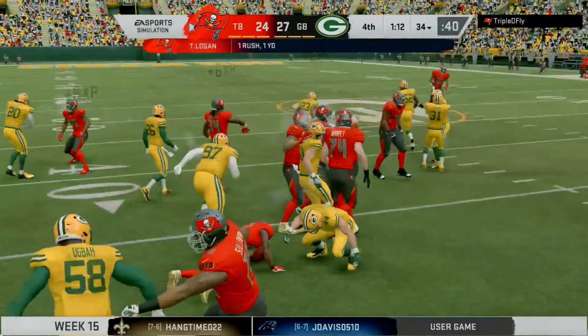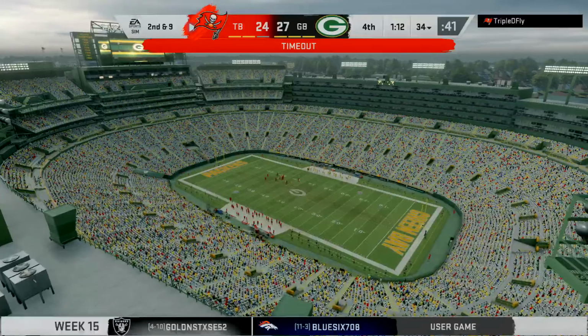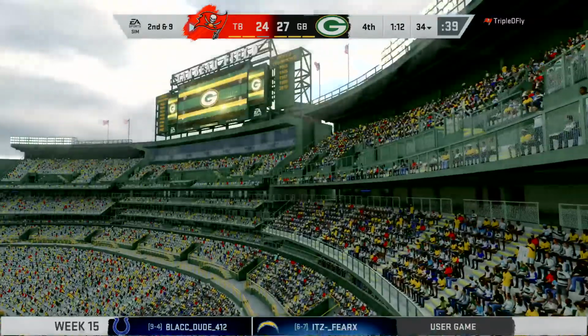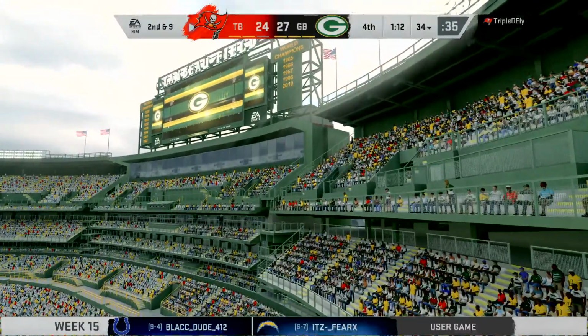Here's 1st and 10. And he'll be limited to a short gain up to about the 34-yard line. Now the Bucs going to use the first of their timeouts as they'll talk things over prior to this upcoming 2nd down play.